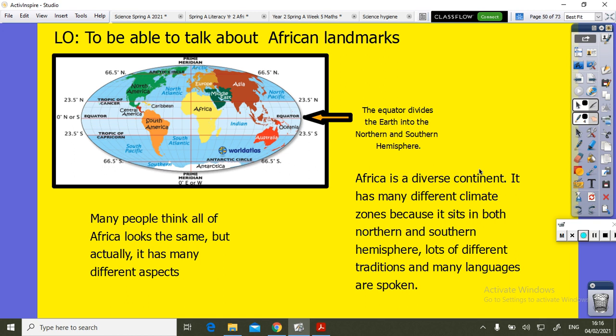It has many different climate zones because it sits on both sides, on the northern and the southern hemisphere side. It's got lots of different traditions, lots of different types of people live in Africa, and lots of languages are spoken throughout the 54 countries of Africa. Okay, and it's important to remember that Africa itself is not a country. Africa is a continent, and there are different countries that make up the continent of Africa. So that's one of the top tips for you to remember.